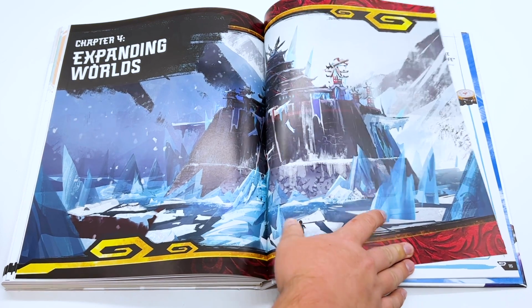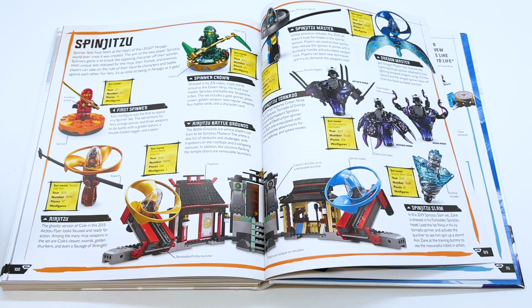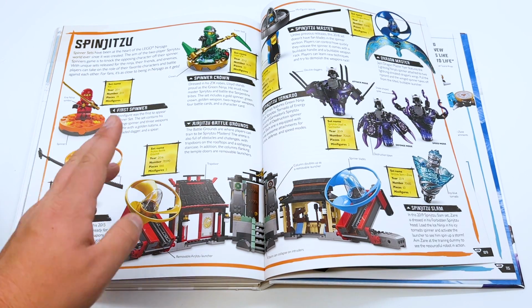Expanding Worlds. Let's see what this is. Oh, okay, we have a whole page on the evolution of the spinners. That's a lot of fun. Personally, my favorites will always be the originals in terms of actual play. If you've never played with these with a friend, you're missing out.